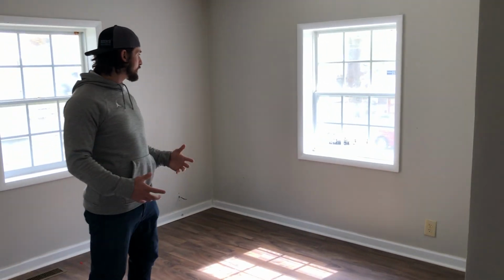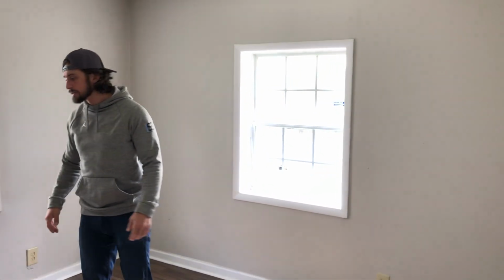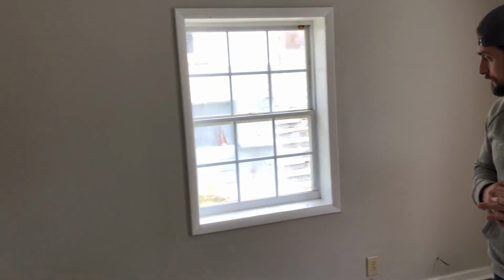And then guys, I guess this would be your quote-unquote master. It's a little bit bigger. You get a lot of light that comes in here from the street. There's a closet in there as well. The floor looks really good. The walls have been newly, freshly painted. Everything in here is really, really good, guys. This is going to be a phenomenal 2-bedroom property.